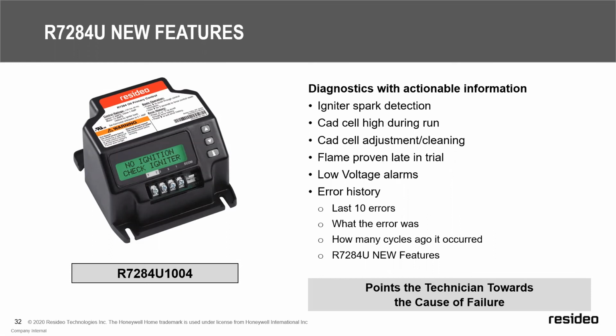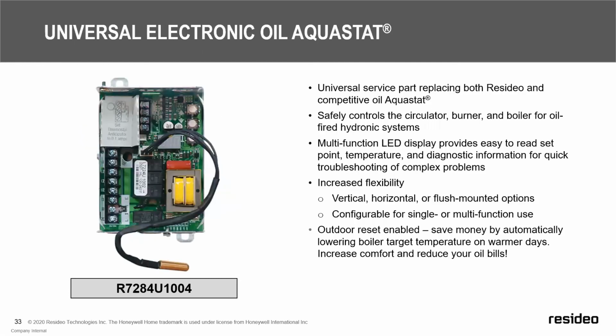And we store the last 10 errors. You can scroll through those, find out what the error was, what the error code was, and how many cycles ago it did appear. So somebody says, geez, I reset it yesterday. You go in and find out that yes, it did fail, but it was 2 weeks ago. Just different things. So it's a great tool if you're doing oil. It's going to really save you time and point you directly to the problem, fix it, and you're not going back.